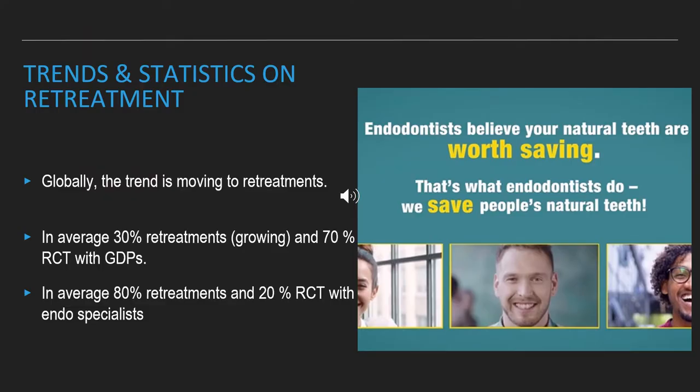If we talk about the statistics of retreatment, globally also, the trend is moving towards retreatments. According to a survey done by the American Association of Endodontists, a general practitioner does approximately 30% retreatments and just 70% normal root canals. Endodontists perform almost 80% retreatments through walk-ins and referrals, while just 20% are normal root canals. So this shows that people are now more aware about root canal treatments and want to save their natural teeth instead of opting for extraction followed by implants.